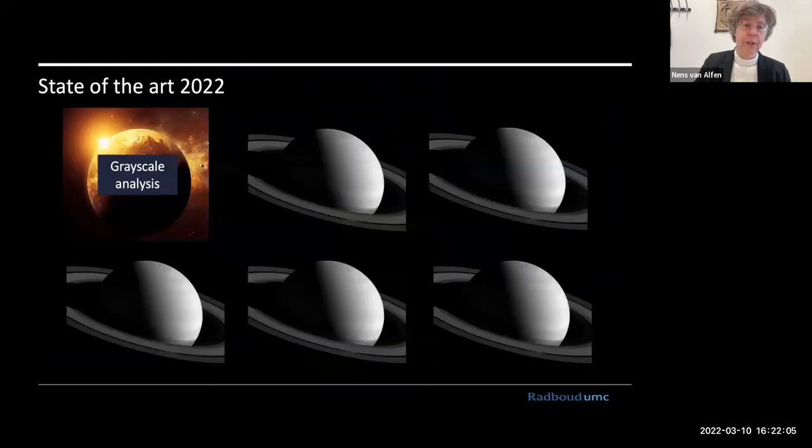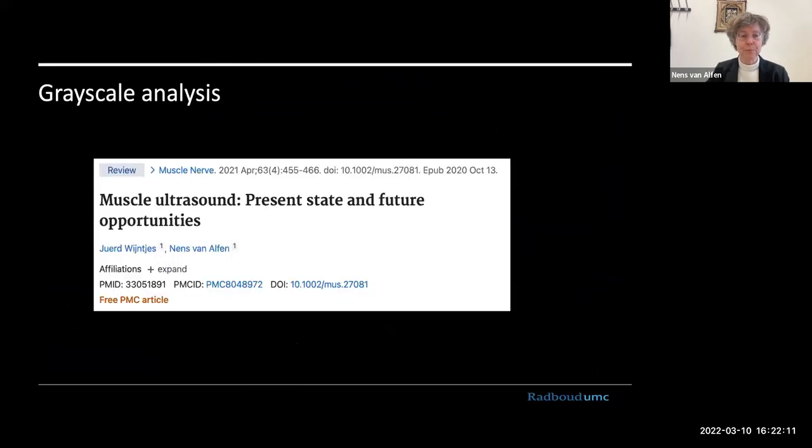So let's look at state of the art, just going from the practical to the more theoretical evidence. If you want a free to read review of muscle ultrasound, I could recommend this piece that I wrote with my colleague, Jurt Wijntjes, who is our PhD candidate and a clinical neurophysiologist.